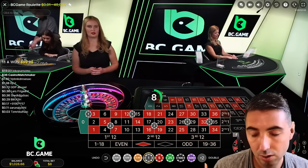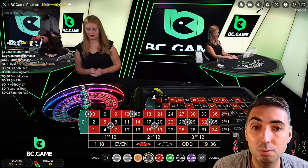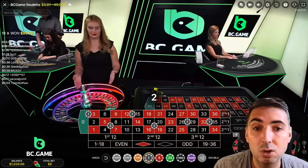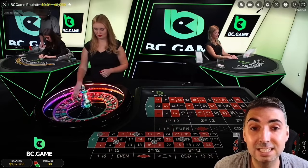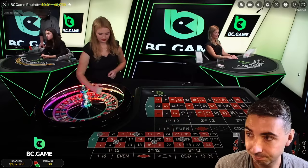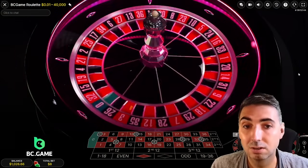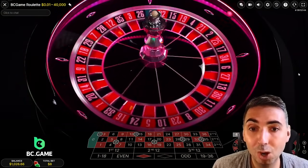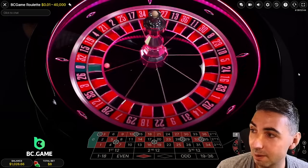So we have 16 numbers covered, which means we've got 21 numbers not covered. So 21 out of 37 numbers, that's a 56% probability of losing. So with a Martingale, double up. Probability of losing five in a row is about 5%.